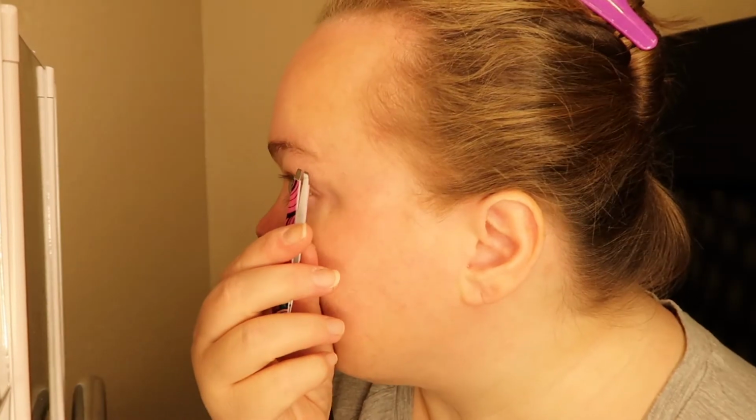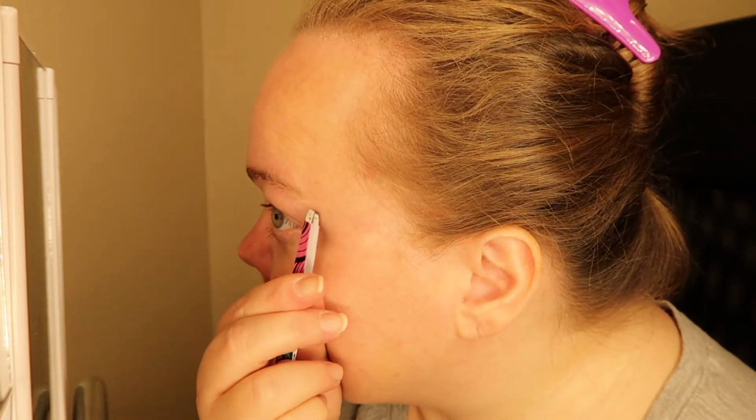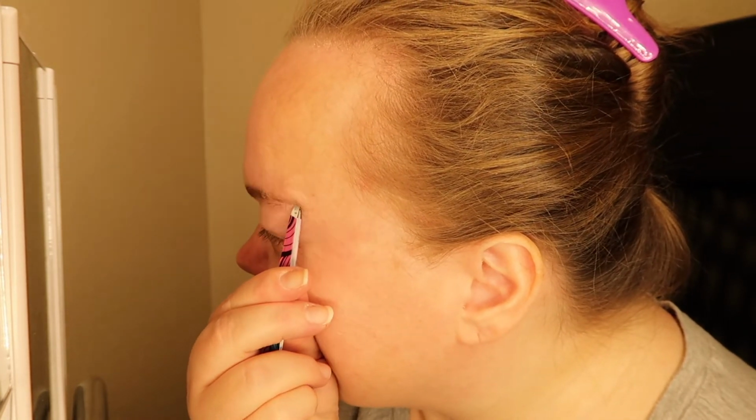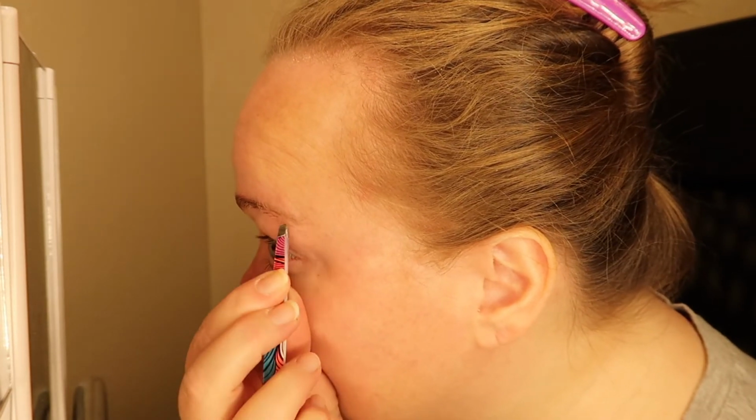Okay, hold on for a second. Does anyone else struggle? I feel like I do my right side really, really well, but my left side I'm not going to do as well. Ow. Ow, this one hurts way more than the other one.